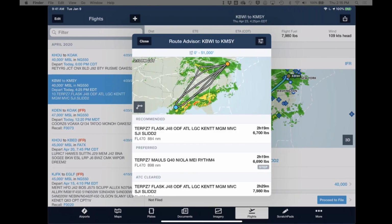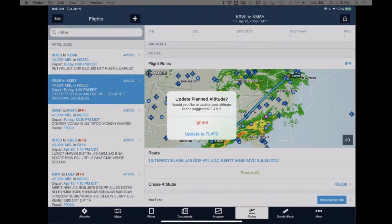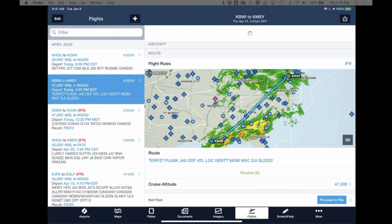And on the route advisor, we're able to see weather as well as the proposed routes. So our recommended route in this case is a route that is optimized for air traffic control, optimized for time, and optimized for fuel. So typically I choose the recommended route, pressing the select route button, and that takes us again back to the flights page. And we can either update the altitude or we can ignore it.